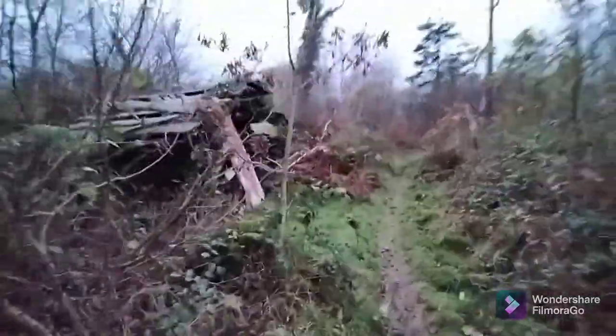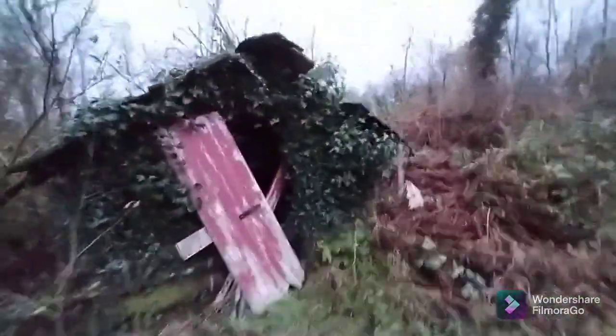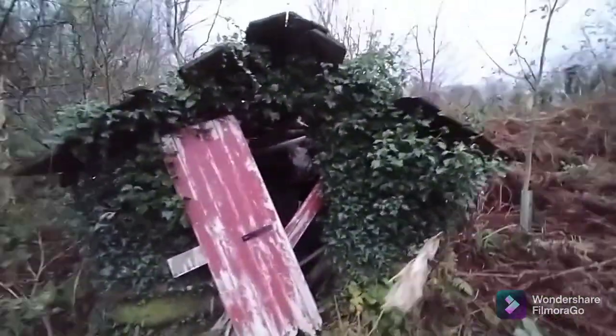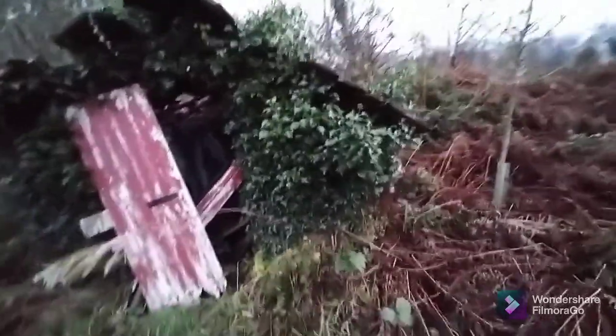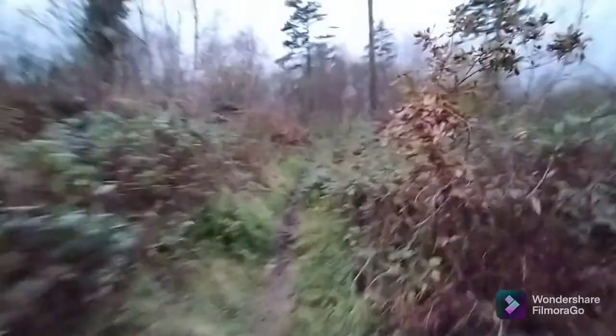And this old structure here, I think, has seen better days, and that's not got a lot of life left in that, I don't think. Although they are using it as a storeroom, there's lots of tree bundles in there. Or tree guards, shall I say. Right, let's continue.